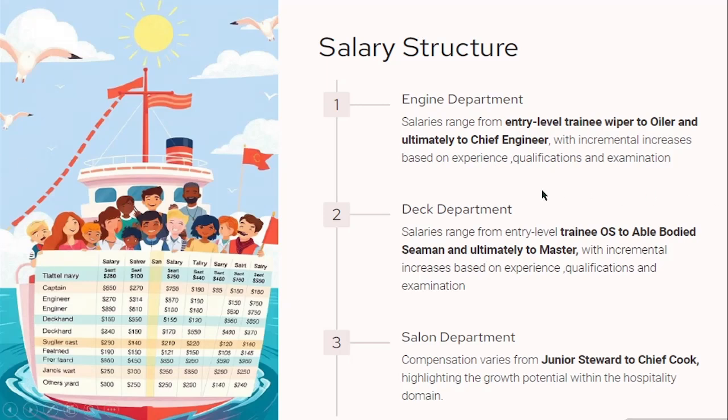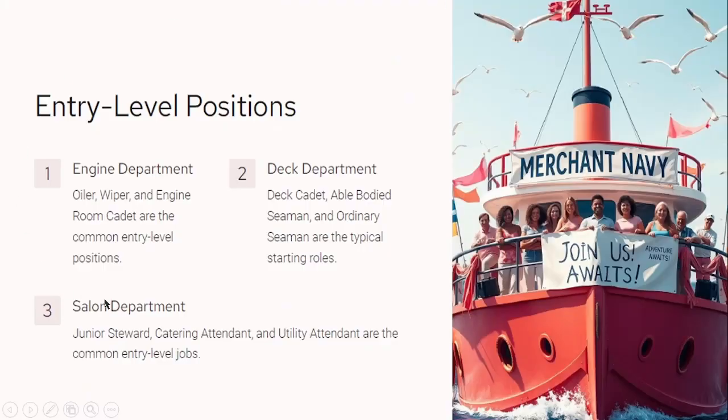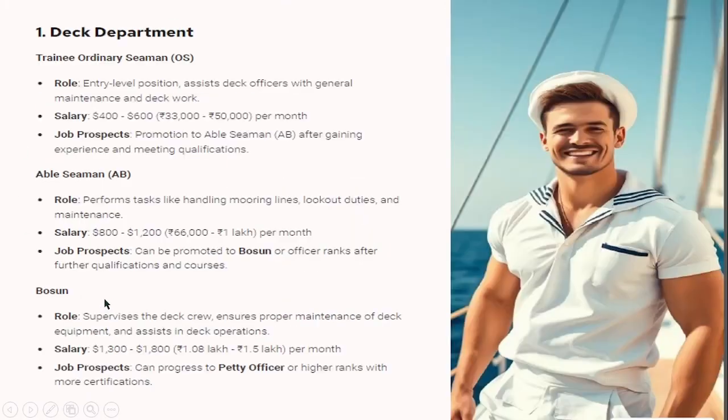Same like that in the deck department, if you go as a trainee OS, then you will become OS, after that you will become AB, and then if you give a series of exams, you can become master. If you are going in the saloon department, you will go as a junior steward and then you will be promoted to chief cook if you do the chief cook examination. So these are the entry level positions of the merchant navy. Now let's talk about each department.